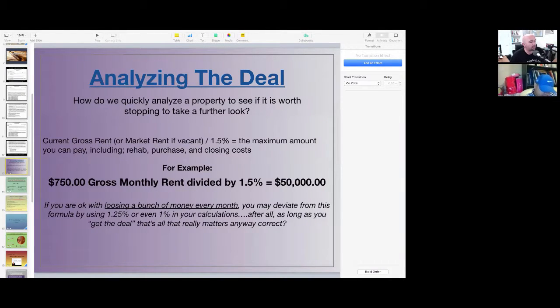I digress. Talking about analyzing the deal, the big question I get a lot is how do we analyze a property quickly to see what it's worth before we stop to take another look? Because you're driving around, you're seeing all these houses that are tore up, different states of ugly and nasty, and you're trying to figure out what makes sense, what doesn't. The formula I use is called a hurdle rate, or I call it the 1.5 method. Now, the hurdle rate basically is a number, a percentage, that when either multiplied or divided into another number gives you the ratio between itself and that number as far as the purchase price or rent.